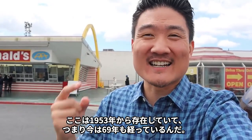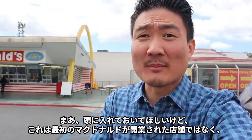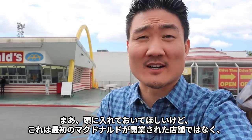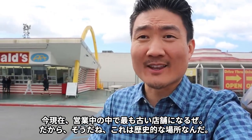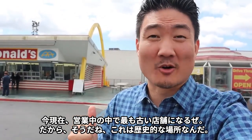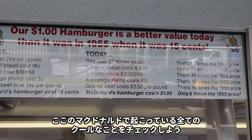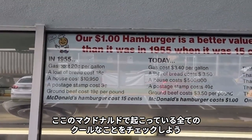It's been here since 1953, which means it's 69 years old right now. Now keep in mind, this doesn't mean that it's the first McDonald's that was ever established, but rather that it's the oldest one that's still operating. So yes, this is a historical spot. I'm gonna check out the food here. I'm gonna check out the museum here. I'm gonna check out all the cool stuff that's going on here at this McDonald's.